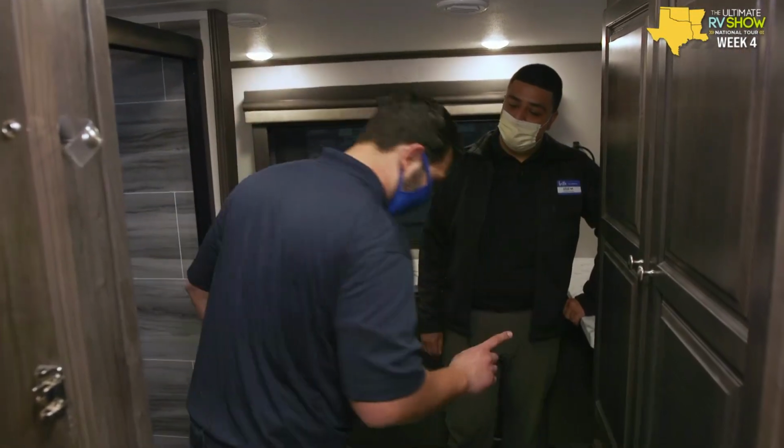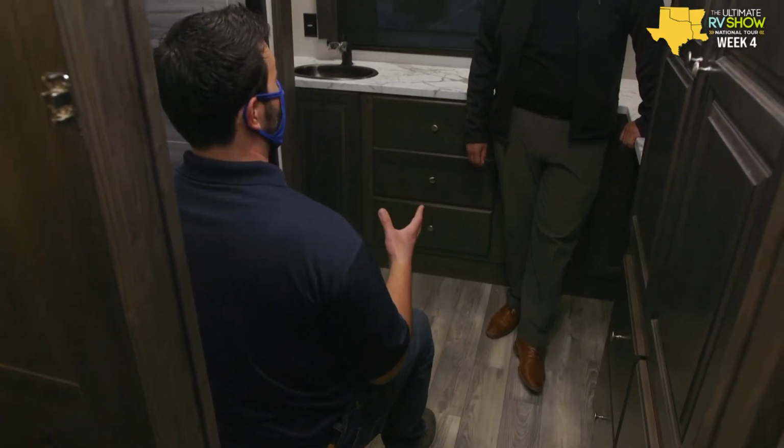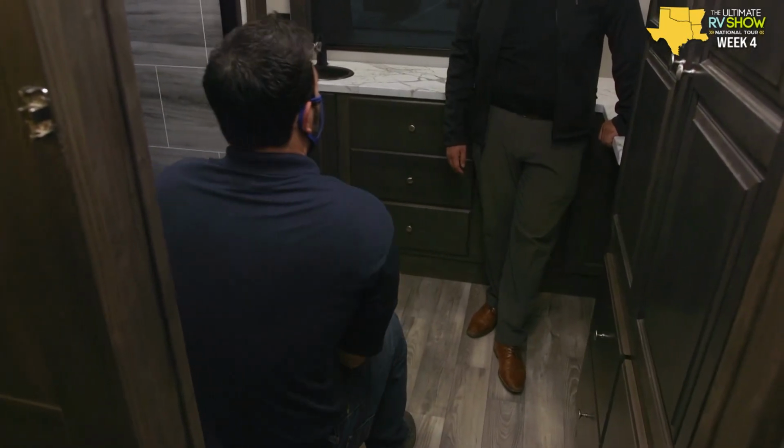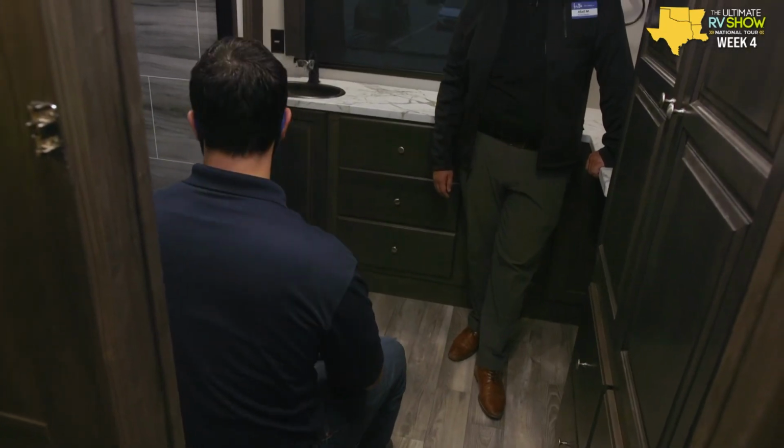And I said, because I have been RVing enough that I know sometimes when you sit on a toilet, it's not a comfortable position, right? Like you're crammed up against the wall. You don't have the space here. Of course. But something like this, dude, I have more than enough room.